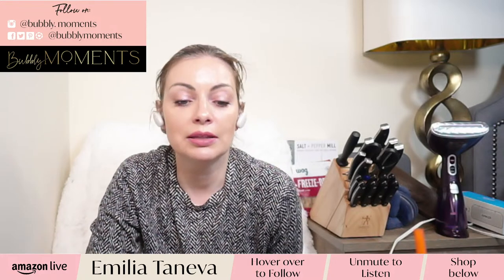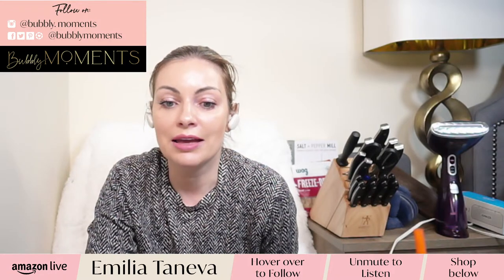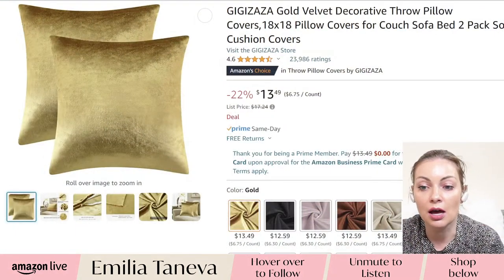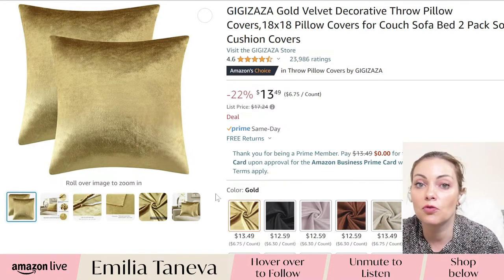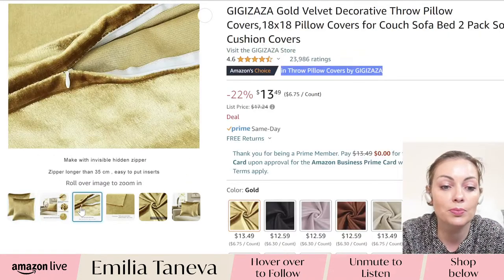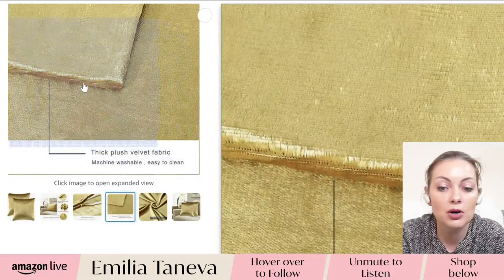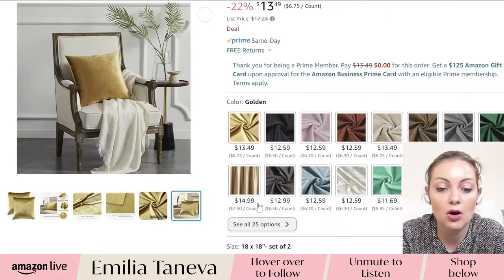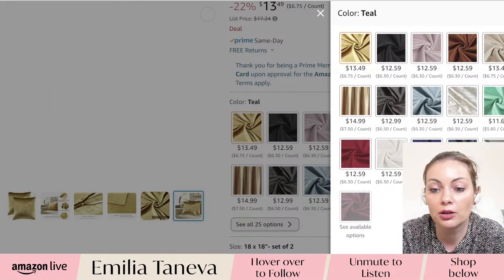Something that you can consider for adding a pop of power or just some coziness in your living room, home office, or bedroom: we have those gold velvet throw pillows that are currently at a 22% discount. We have almost 24,000 positive reviews, and it's an Amazon's Choice product in throw pillows by this brand. Those are velvet, with a hidden zipper and plush thick fabric, which is machine washable.